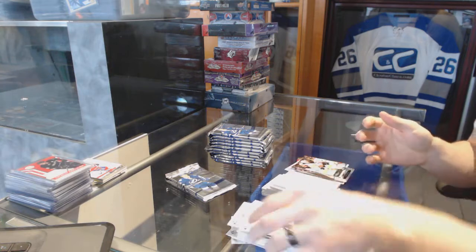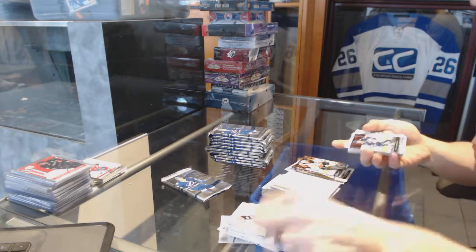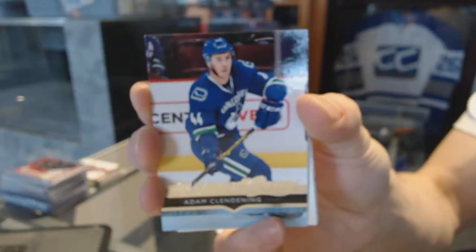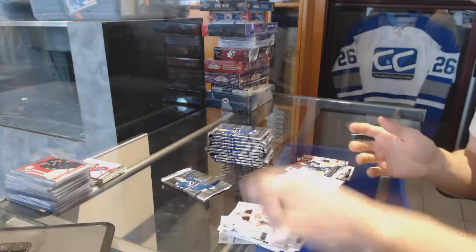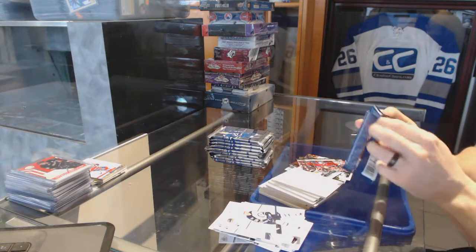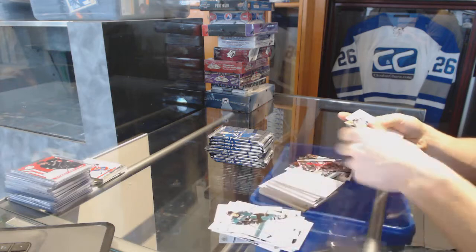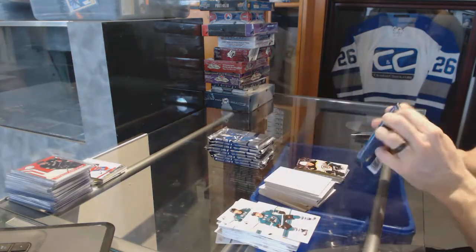We got a Series 2 update for the Ducks, Matt Beleskey. Young Guns for the Vancouver Canucks, Adam Clendening. We've got a Modern Moments for the Avalanche, Nathan MacKinnon. We've got a Modern Moments for the Canadiens, Carey Price, and a retro for the Bruins, David Pastrnak.